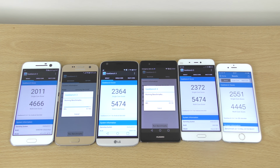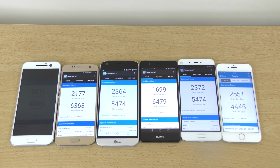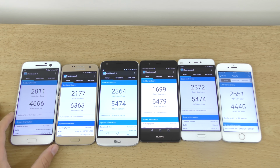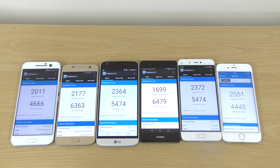So the iPhone came on first, but doesn't get the biggest score. The G5 was second, which ties with the Mi 5 for the multi-core, but is a bit lower than the Mi 5 for the single core. We are getting better for the single core than the HTC 10 though, which gets worse multi-core and the single core as well. So the S7 is well out in front though, but the P9 is actually really good with the multi-core, but the single core is obviously very important.